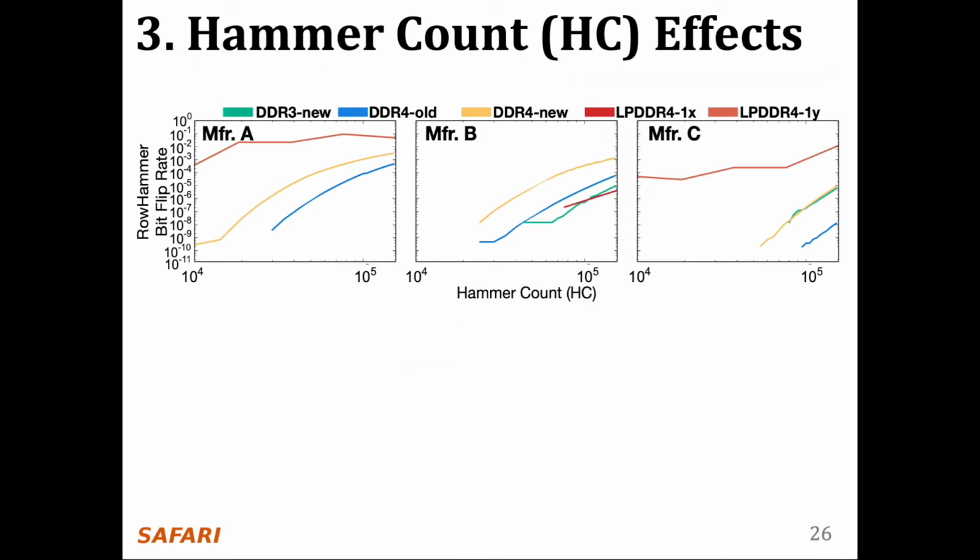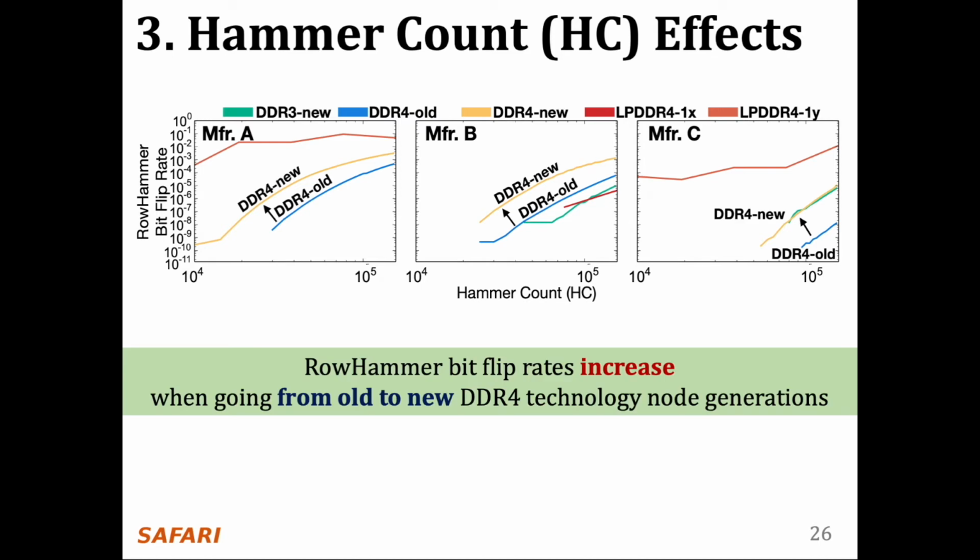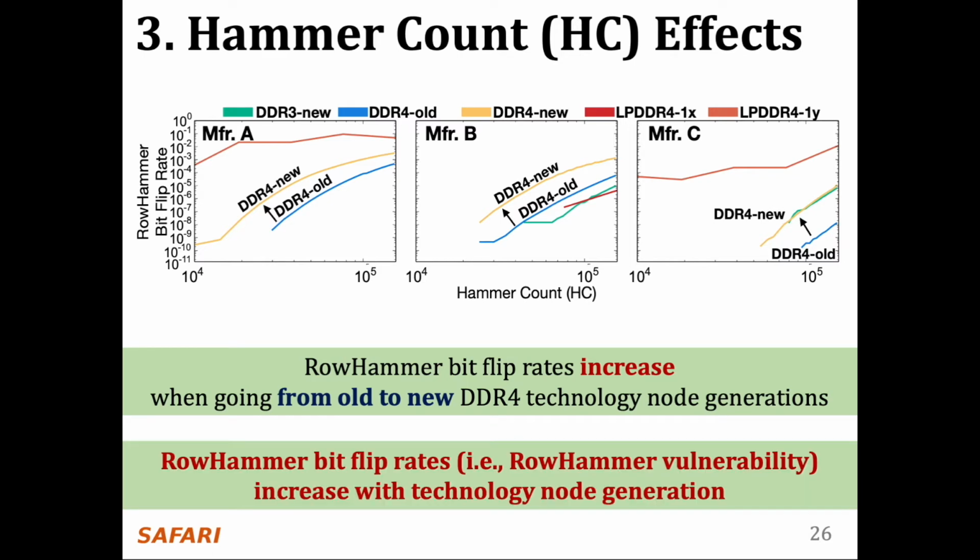We plot each of these curves across our DRAM type node configurations per manufacturer. We find that newer DDR4 DRAM technology nodes show a clear trend of increasing RowHammer bit flip rates. The same hammer count value causes an increased RowHammer bit flip rate from DDR4 old to DDR4 new DRAM chips of all DRAM manufacturers. This indicates that RowHammer bit flip rates are increasing with newer technology node generations.